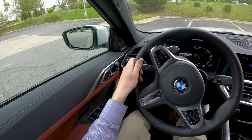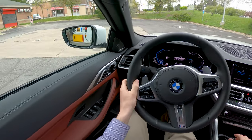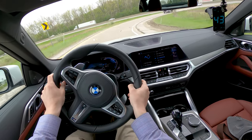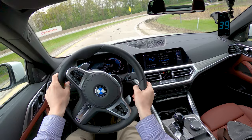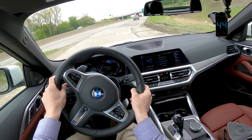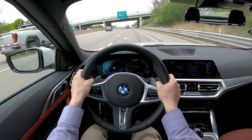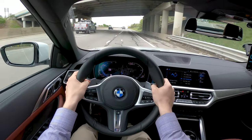We're gonna take it nice and easy over to the highway. It's about half a mile away. Pick up the test from there. And the goal of this test isn't to hypermile, but rather to drive nice and easy as one might on a long road trip. So in order to do that, we're gonna get up to highway speeds here at a reasonable pace and set our cruise control at a GPS indicated 72 miles per hour.